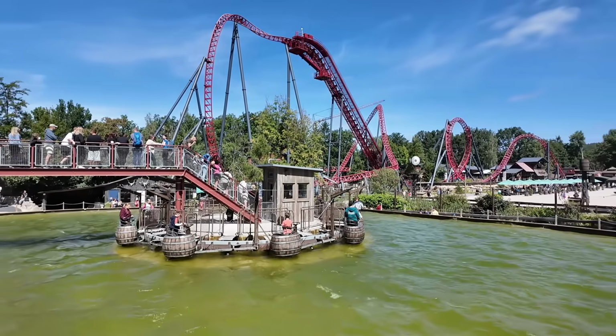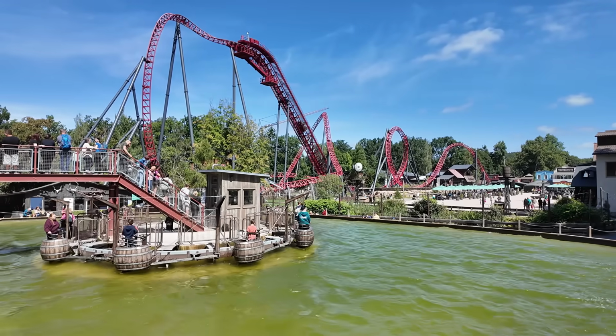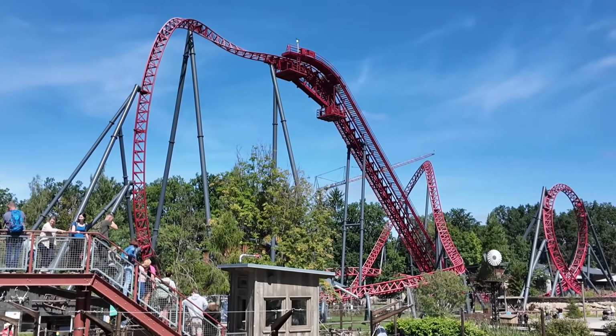Yeah, it looks like Dynamite's running 2 trains now. It was only on 1 earlier on. As you saw, it was absolutely empty when we got here. Yeah, we've had some lovely weather, haven't we, this trip? It's gone gorgeous now. Really, really nice, and having a great day.